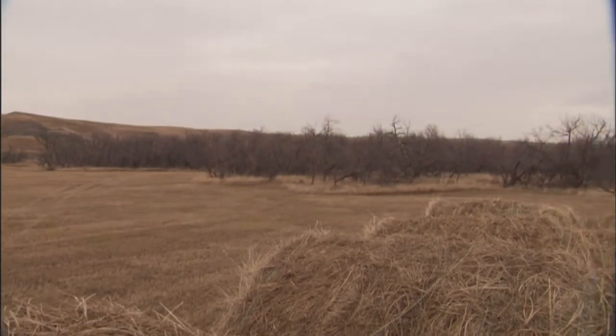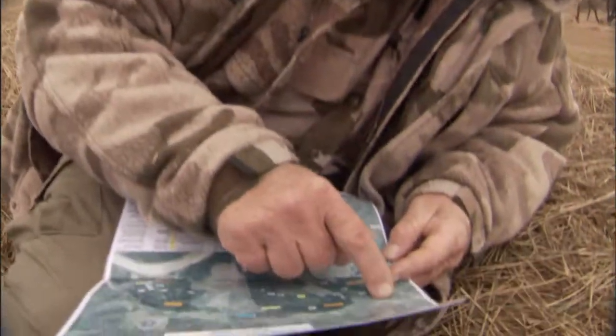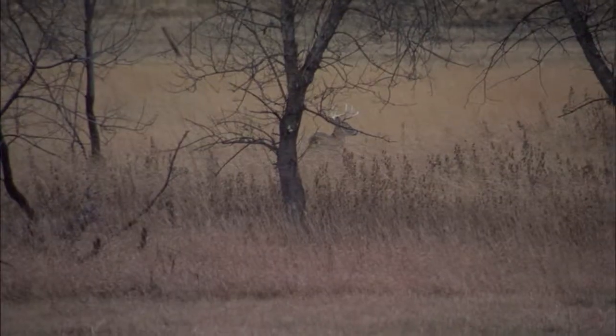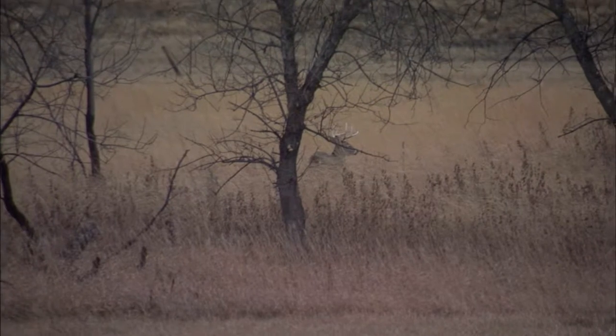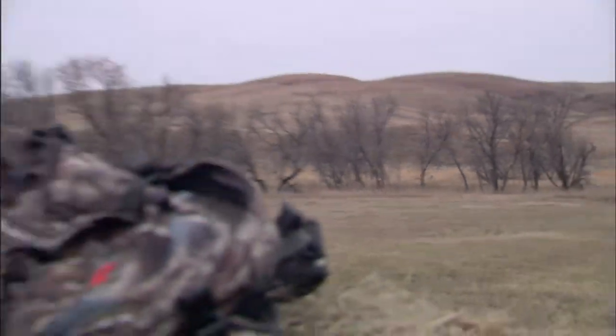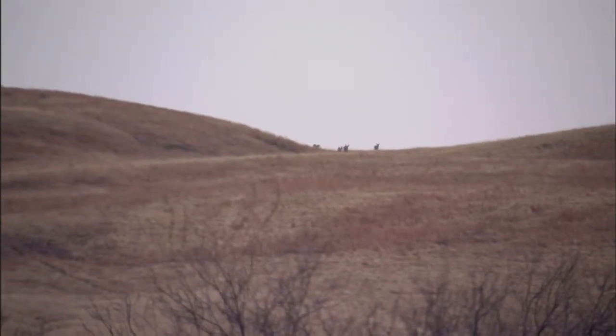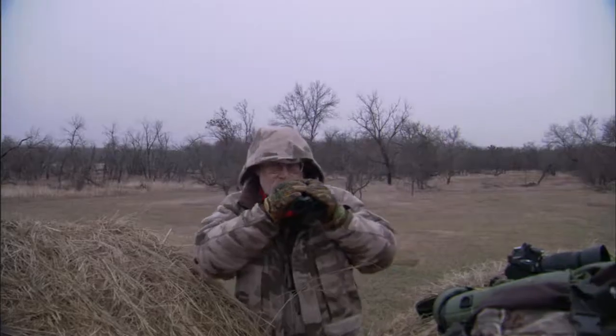So we're set up right about here. Thinking seriously about using these hay bales in the morning to hide in and hide up on top of. Hopefully some of these deer, once they get any kind of pressure at all, will start drifting right in through here in kind of a natural funnel.